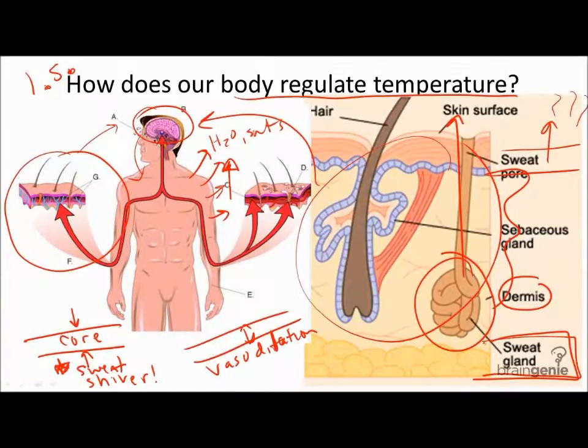So, in summary, you have a wondrous capacity to regulate temperature. Be reminded of this when your hair stands up from goosebumps or the next time you see someone flushed from heat.